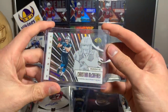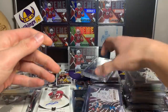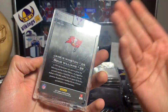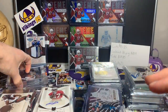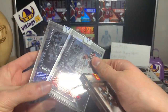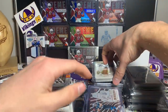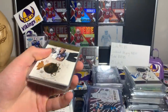That is a sweet rookie card from Illusions, the Mystique. So very nice CMC rookie. And then a Jameis Winston, another Illusions in a one touch, 44 out of 50. I'm not entirely sure why they put these in one touches, but I'm okay with it. Right now I've got three one touches. I may actually take these two out of them because I don't really see a reason why a card out of 100 and a card out of 50 of not huge name players need to be in one touches, but let's continue. Well, I'm excited for the Texans lot that's going to be after this one.